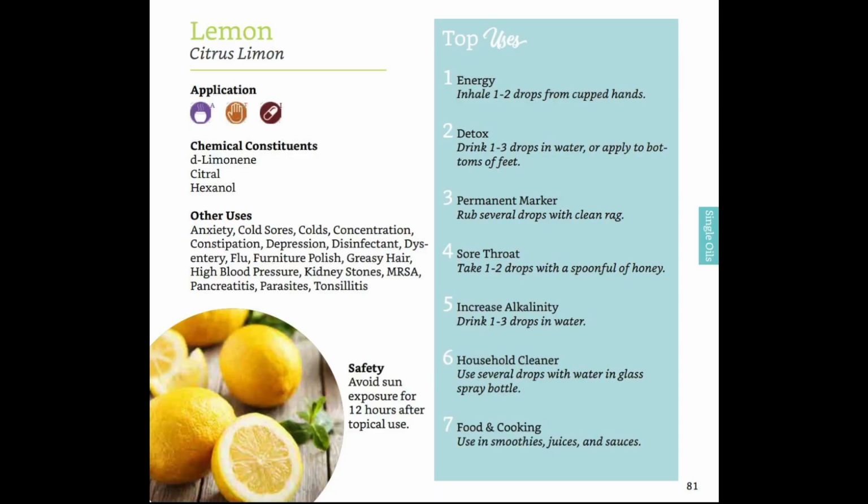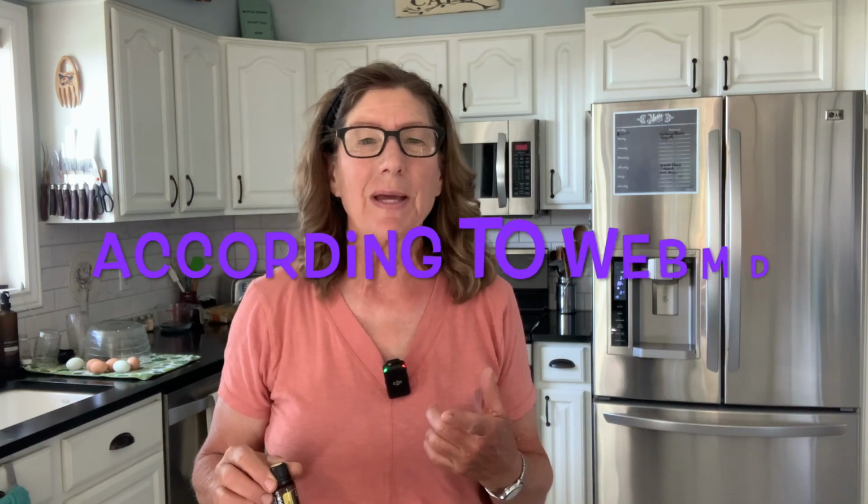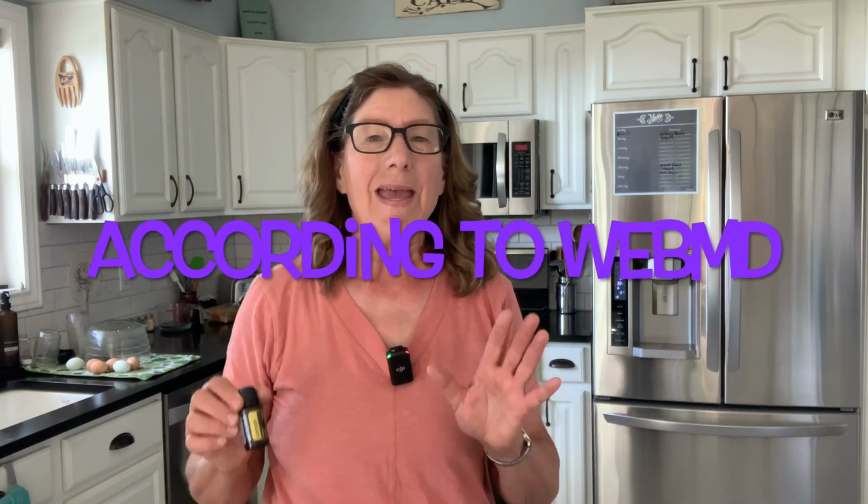Let's talk about why these oils are so effective. Lemon essential oil is packed with limonene. It's a chemical found in citrus fruit peels. And according to WebMD, limonene might be a jack of all trades. It's anti-inflammatory, antioxidant, anti-cancer, and heart healthy. It's also great for reducing mucus, and bonus, it's a natural sticker residue remover.